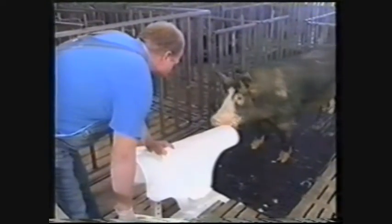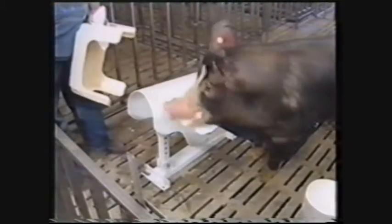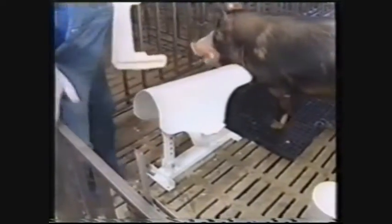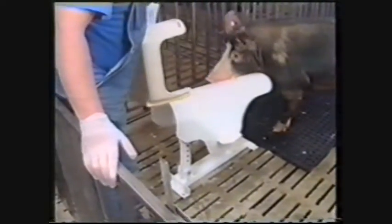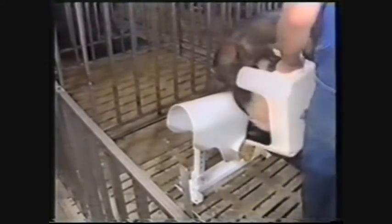When training boars to be collected, keep in mind their sexual development. As the young boar reaches sexual maturity, he develops a natural mounting instinct. This instinct is fairly nonspecific, and the boar will mount nearly anything, including gilts, other boars, or the dummy sow. This is the best time to train the boar. A young immature boar or an older boar experienced at natural mating may be difficult to train.